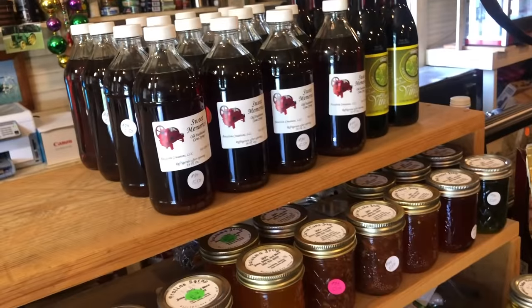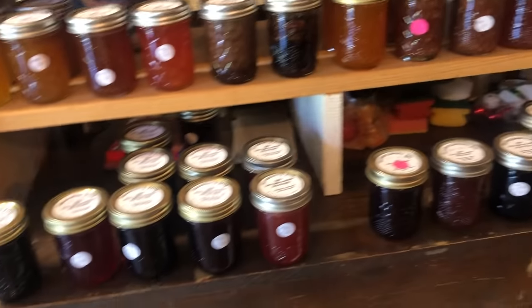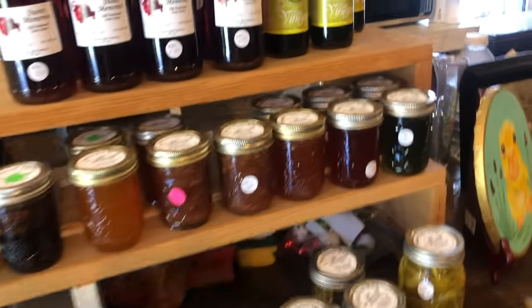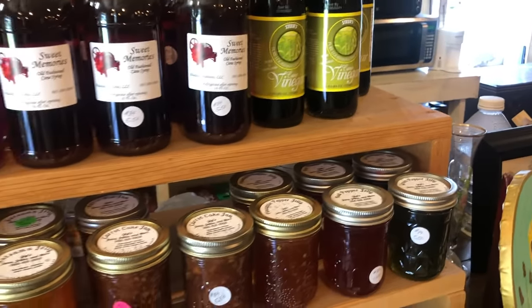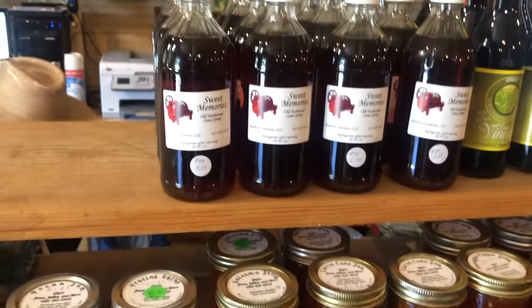Oh wow! All the way in the back. Did you see the preserves here, sweet memories, cane syrup? Oh my God! My daddy loved sugar cane syrup. It's not one of my favorites, but so unique.